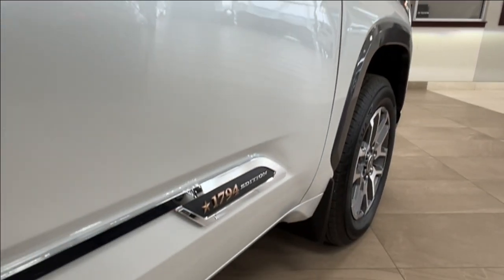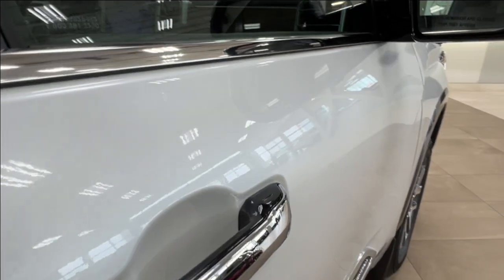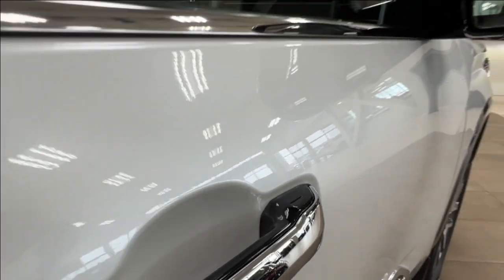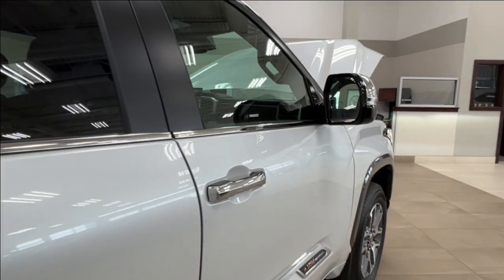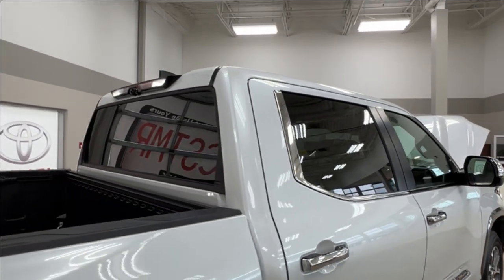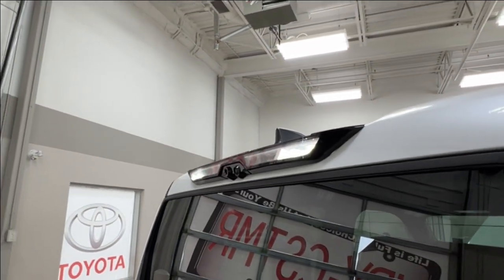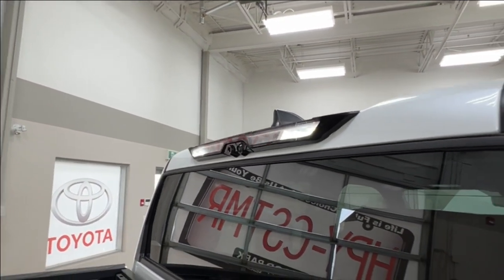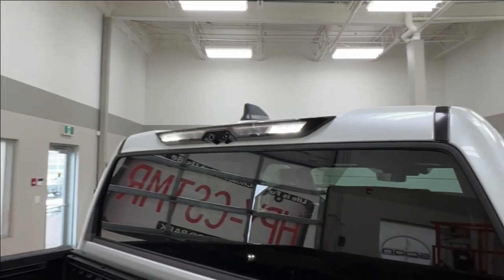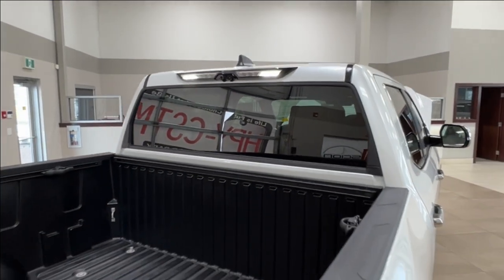On your front doors, you'll also find the 1794 edition badge. Then as you move back, on both of your front handles, you'll find this little dimple. This we'll talk about more on your driver's side. As you get back, all of your rear windows come with factory tinting. In the back here, we currently have the bed lamps turned on. These can be turned off or work automatically with opening and closing of doors. You'll also notice a couple of cameras in the middle there. We'll talk about that when we get up front as well.